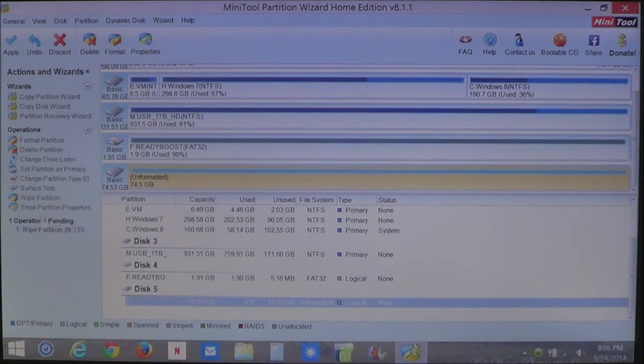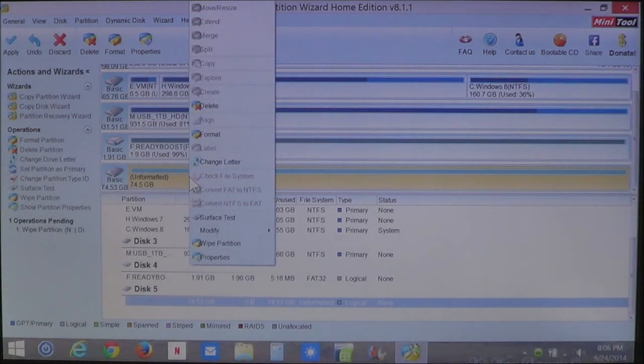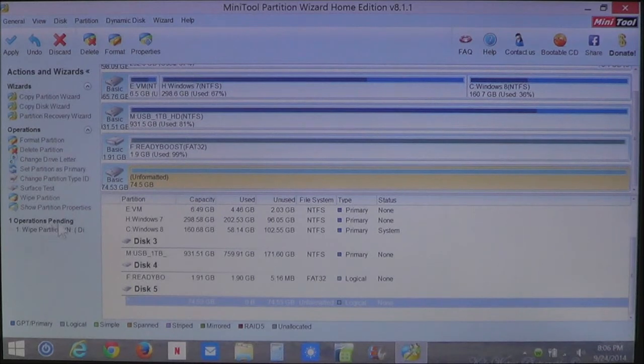Now you're going to see over here that these are the operations that are pending. This is going to show you the information that's going to be unformatted. Once we're done, unless you have anything else that you want to do with it, when it's finished, we'll go ahead and create a new partition. So let me right click, and it's not going to let me do it while it's doing a wipe. But you can always come back to create a partition, or if you want to format it to put the operating system back on it, you can. What I'm going to do here is go ahead and apply.